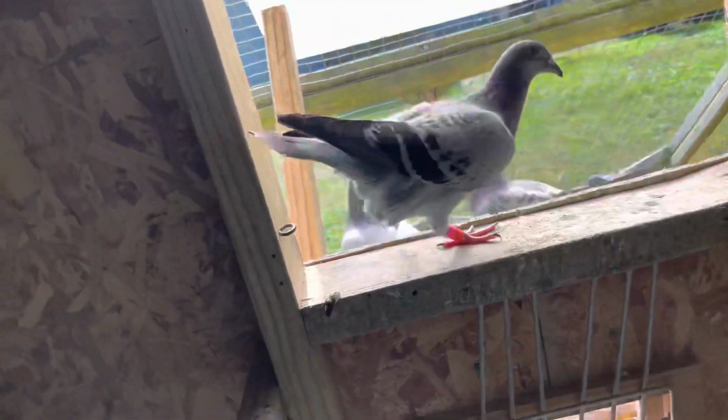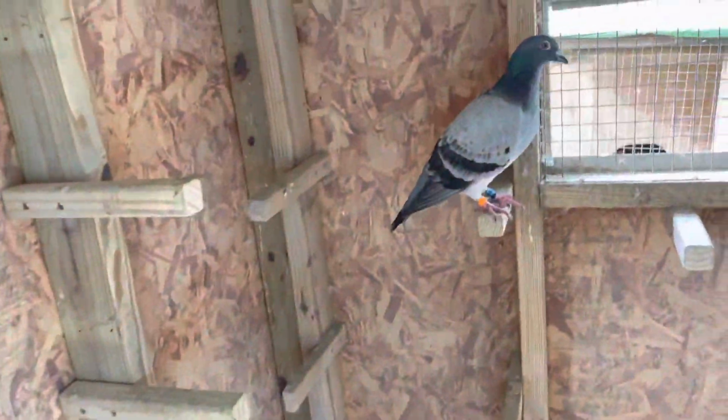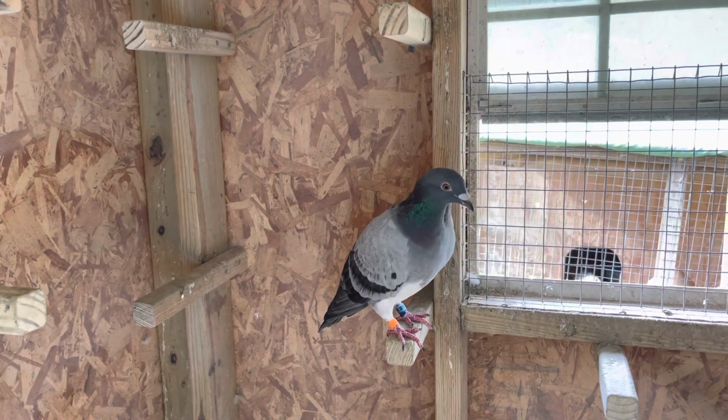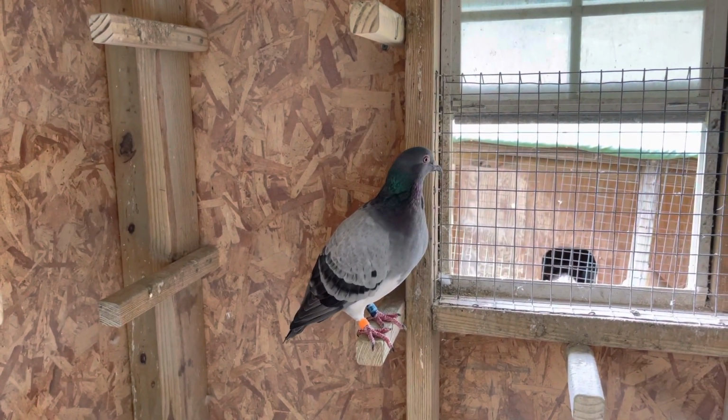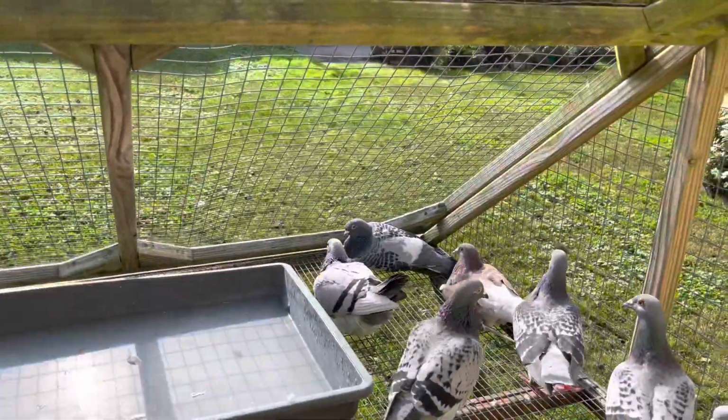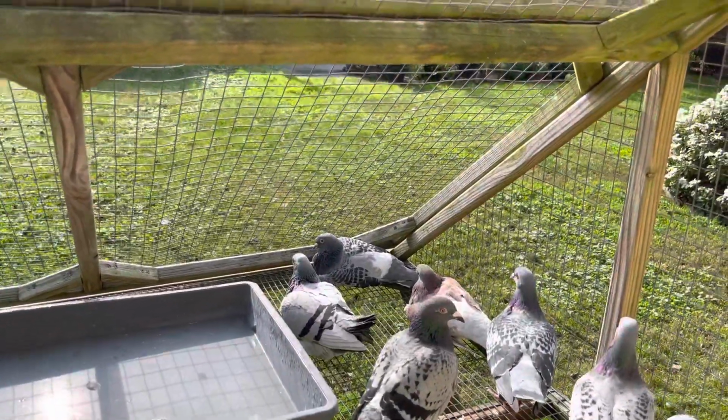These are some of my young birds from this year. That's an older bird. That's one of my older hens. I gave them a bath today. They needed a bath to relax because they were just a little edgy.